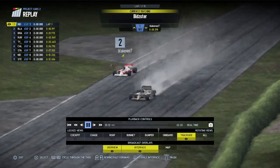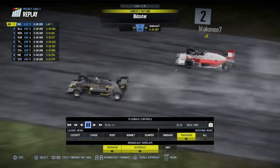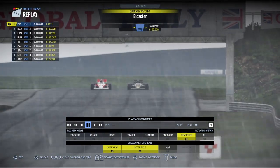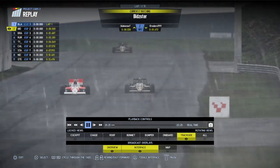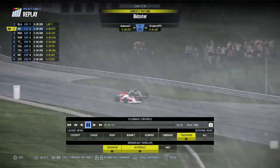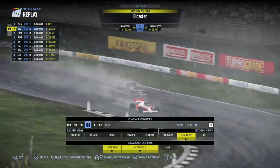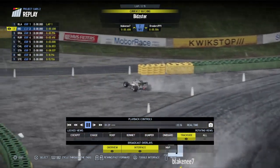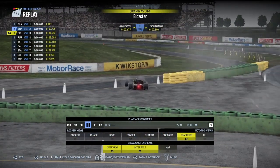Up front, Bidzster makes a mistake. Blakeney comes up to him. Will he try and go right round the outside? He's going to try. He might have the line for the inside. He's on the inside of Bidzster here, into the chicane. Brake into the corner. And Bidzster's lost the back end. The back end of Bidzster's car's just gone round and he's gone towards the pit lane.